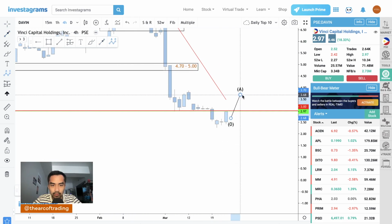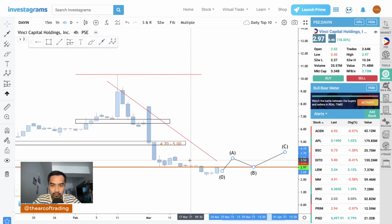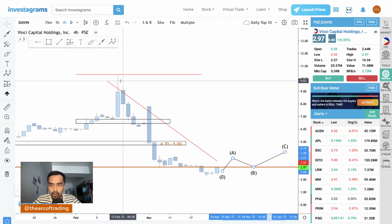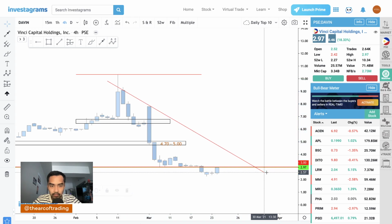If it does break above and builds a level of support somewhere there, that's the move for DAVIN. But definitely seeing it wanting to retouch the trend line as well, as it was overextended right around these areas and it wants to settle sideways and touch this downward trend line, see if it holds up or breaks above here. So we shall see what happens. It closed at 2.97, positive 18%. That's good, a huge move for DAVIN.